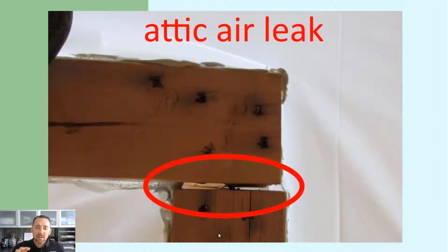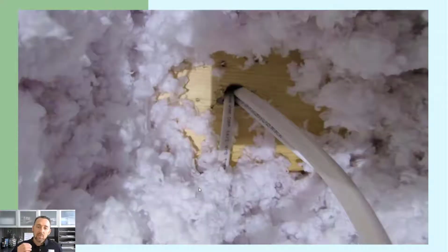So they hadn't covered the whole attic floor with insulation yet. And here's a nice big gap at the top plate of a wall. This is going to allow a lot of moisture to leak up into the attic. This will allow small amounts of moisture to leak up into the attic when we have smaller holes like this.